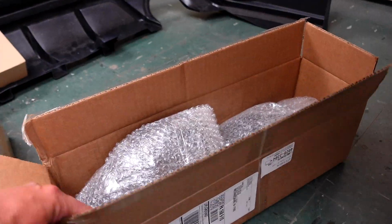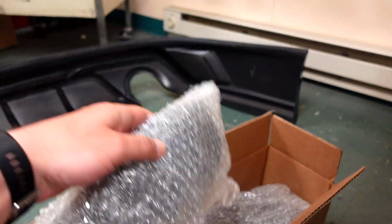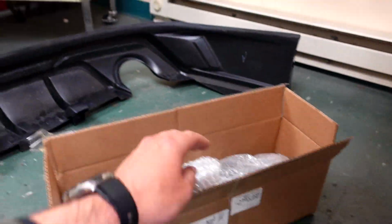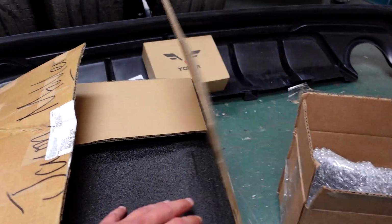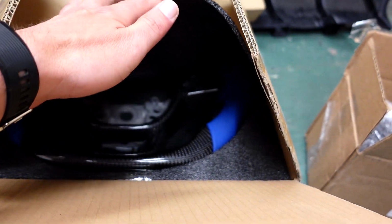I got a little partnership with Synth Carbon. So you guys might know what this might be. A little Mugen style. And a couple other little things in there that we're going to be installing here in the near future. This one I am looking forward to the most. I'm just going to give you a little sneak peek. You ready? Ooh, that's all you get.